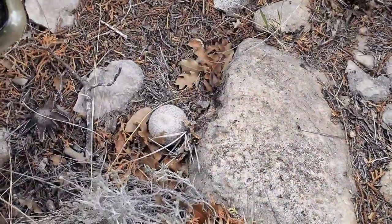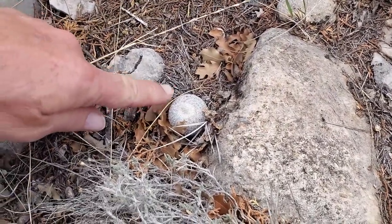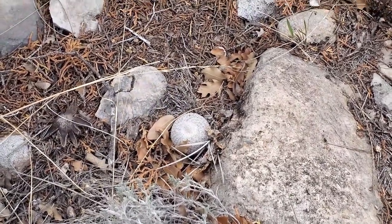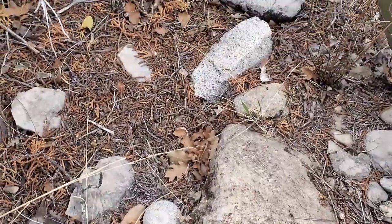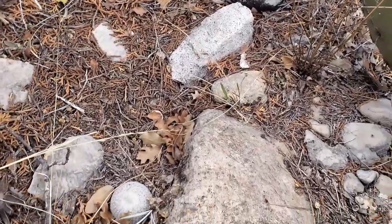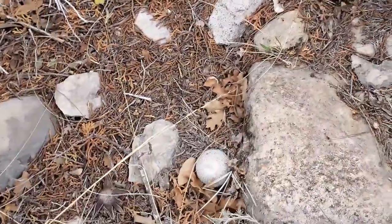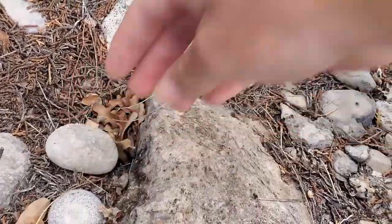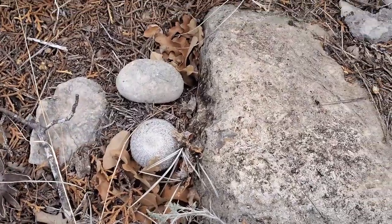Another mammillaria or Epithelantha micromeris, a really pretty one. Look at that, big one. Nice. They're rare to find, hard to find. And they blend in with the rocks. They totally do. And they're growing, I mean, this is juniper. We're right on the edge of where cactus usually grow. You can easily mistake the rock for that if you're not paying attention.